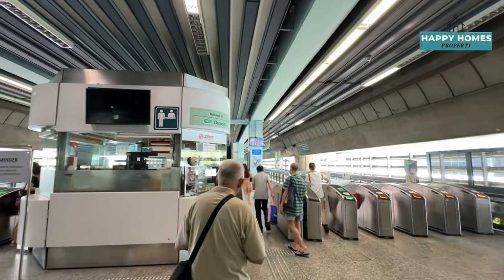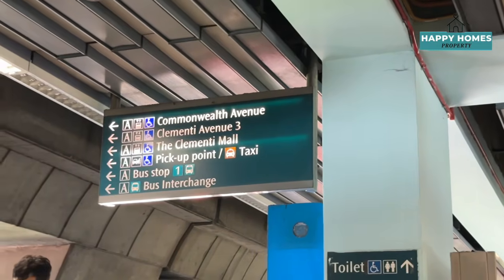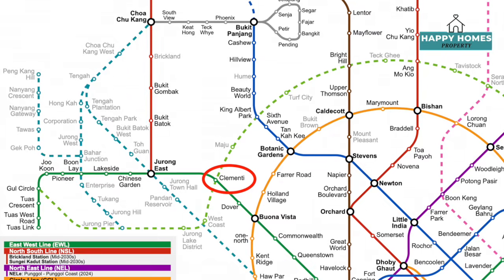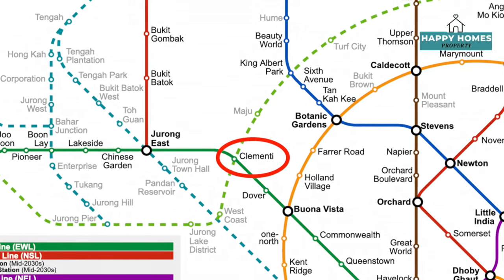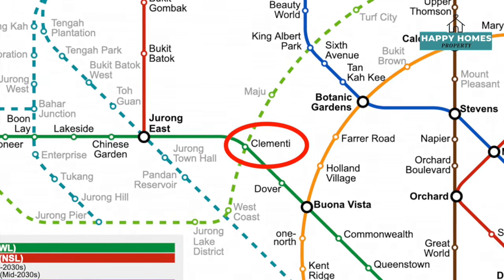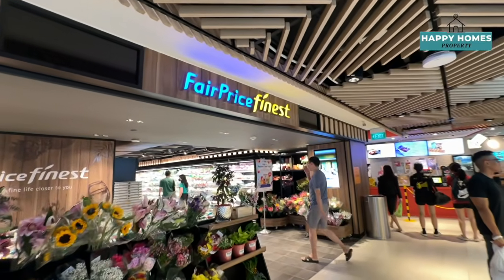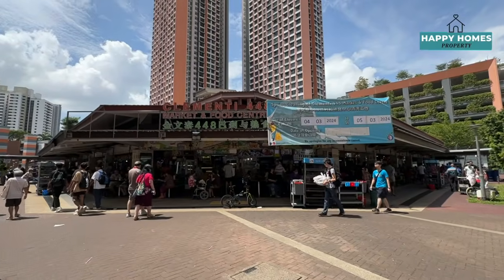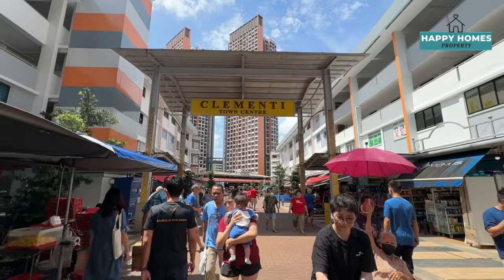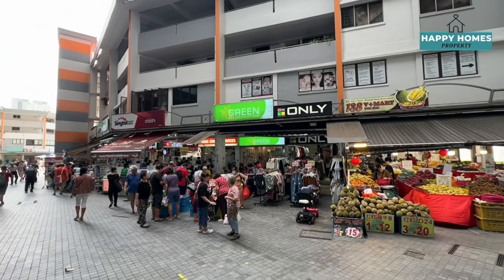Clementi MRT will also be a future interchange between the existing East-West line and upcoming Cross Island line, which means Clementi will become so much more accessible to West Coast, Bukit Timah, and so on. You'll be able to get your daily necessities at Clementi Mall with NTUC, Ya Kun, BreadTalk, and so many more. Being a mature estate, coffee shops and neighborhood shops are just a short walk away. Otherwise, GEM, Westgate, and IMM are just one stop away.